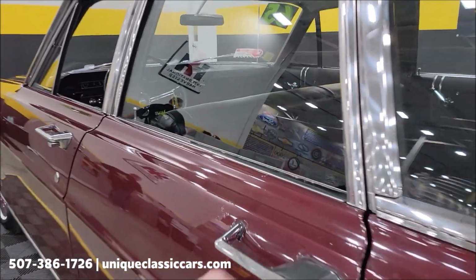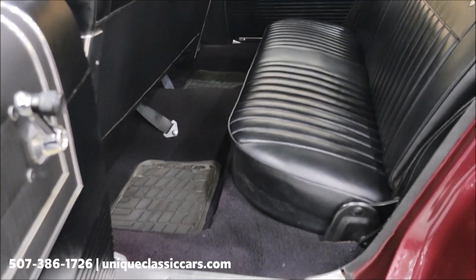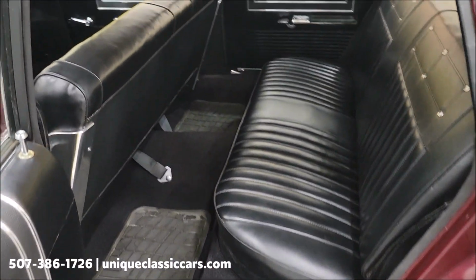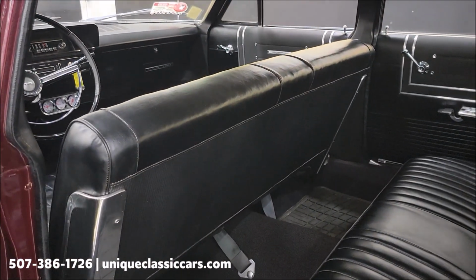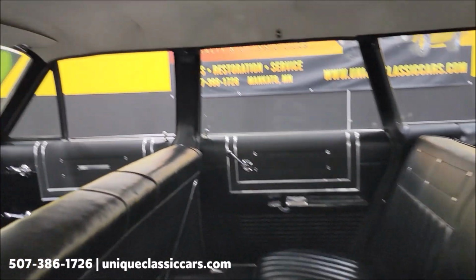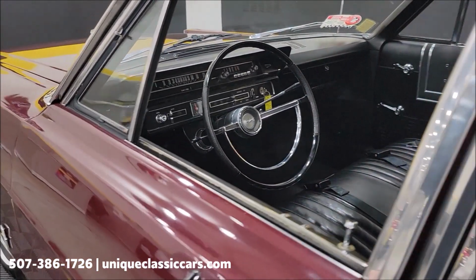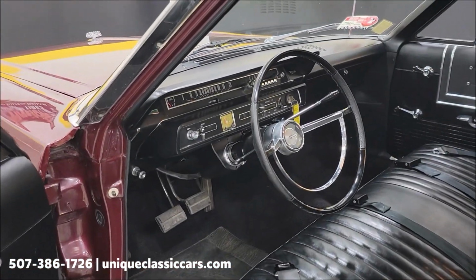Take a look at the back seat also. I just want to show you the condition of this. And again, you can see it in the pictures. I put the floor mats back in. You can see the pictures without the floor mats in our still pictures on our website. But just look at the condition of that. Same with the headliner, an original headliner in it.